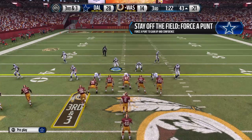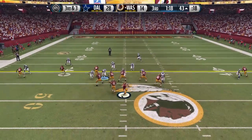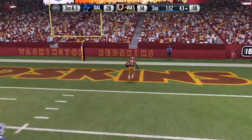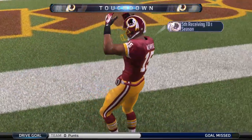They can't run the football, but I've said this all the time. It's not always about just dominating physically and blocking up front. Running backs have to do their part. They have to make good decisions. And he's in for the touchdown. What a play. What a run.